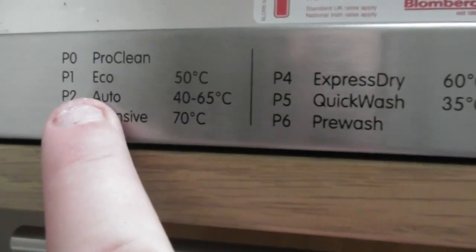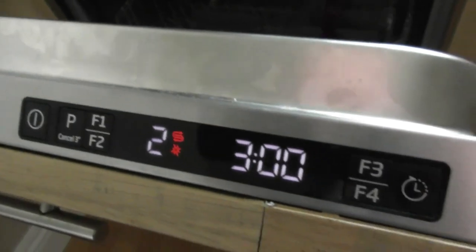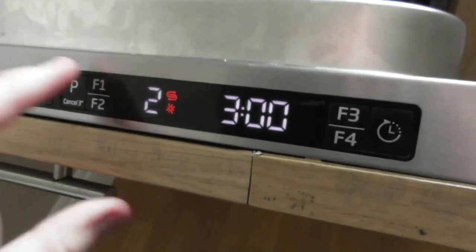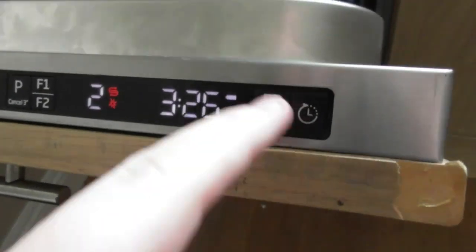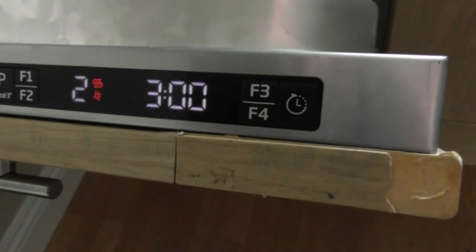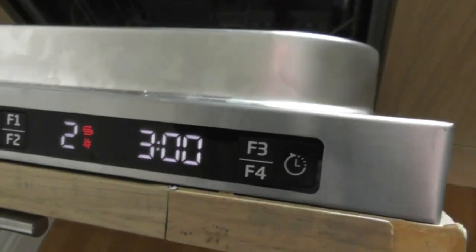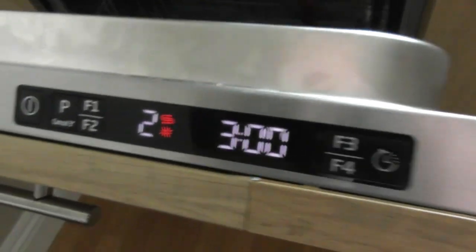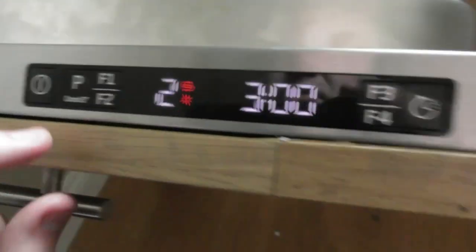Program 2 is the auto 40 degrees to 65 degrees, which takes up to 3 hours. Again, you can't set any options, or you can set the options on the F3, I think. That one takes about 3 hours and 26. It's just the F3 you can probably select, because I think the F3 option is available on the auto 40 degrees to 65 degrees on the P2.